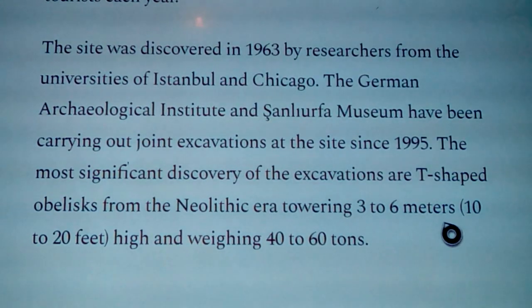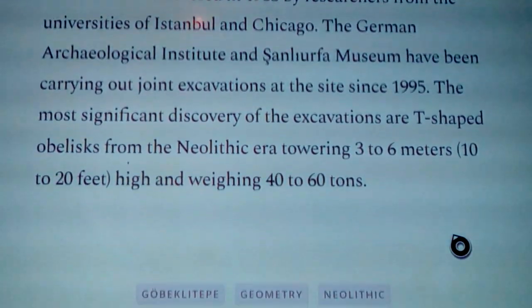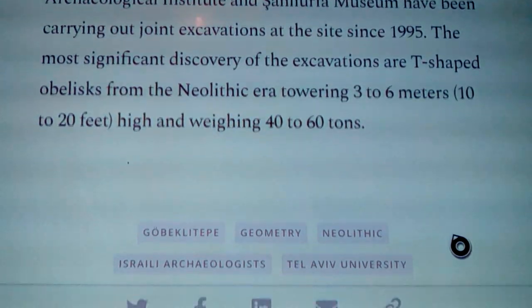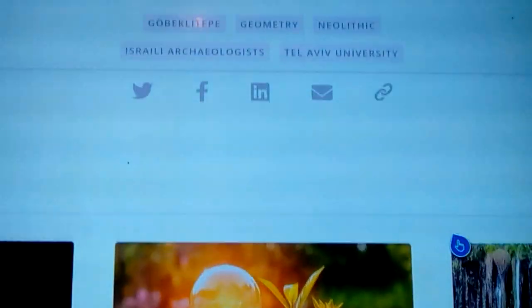Well, the most significant discovery of the excavations are T-shaped obelisks from the Neolithic era, towering 3 to 6 meters, 10 to 20 feet high, and weighing 40 to 60 tons. And that's the end of this one.